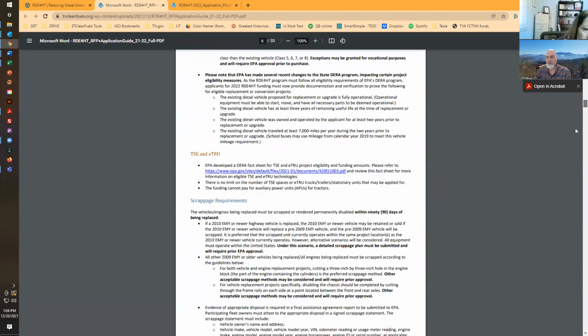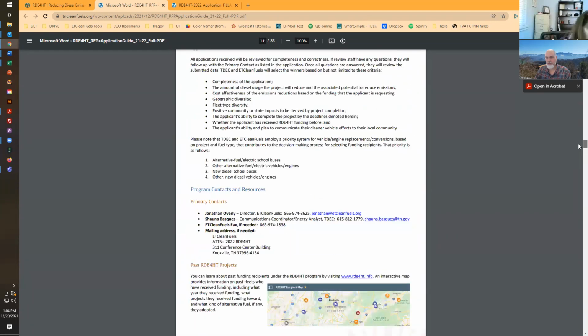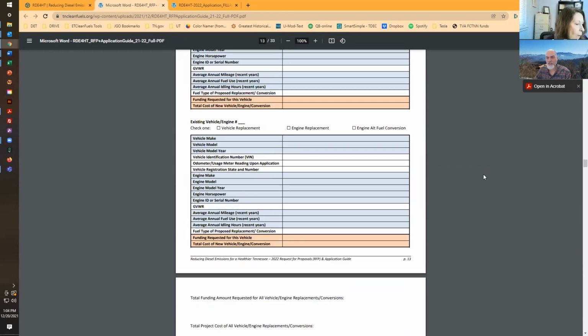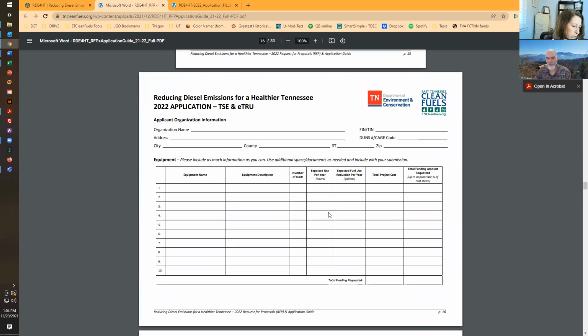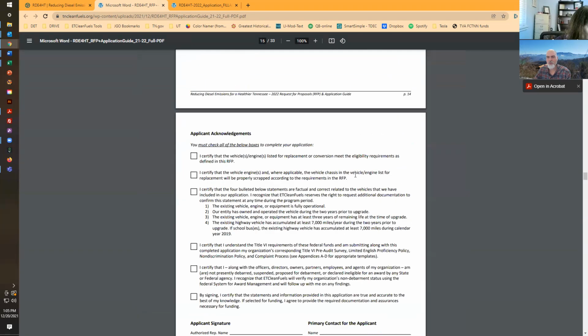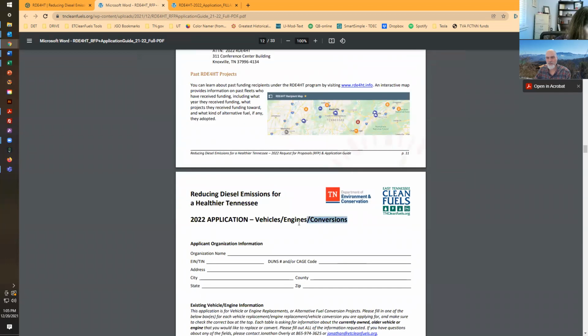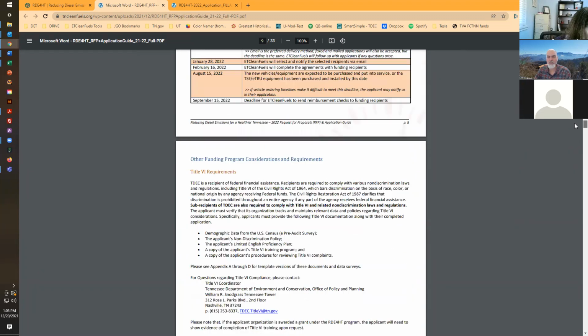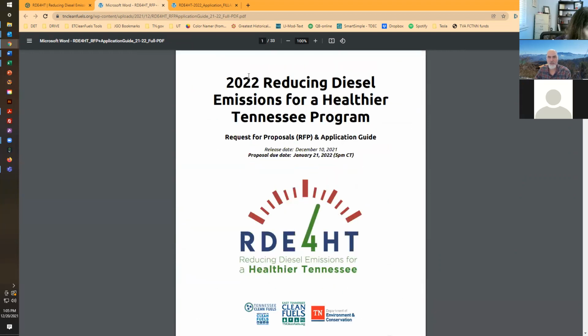Just so you know, it goes about 11 pages with basic information, and then there is the applications for vehicle engines and conversions, which is likely to be almost 100% of everybody applying. We do accept applications for truck stop electrification and electrified truck refrigeration units, or what's called ETRU, and after the 5 pages for that application, there's a landscape version, and that's for the TSE and ETRU. So don't fill that one out. That one's just 3 pages. Fill out the one that is vertical that says vehicles, engines, and conversions on it. Once you get past there, it's all appendices. So just know that even though it's 33 pages, really it's about 10 plus pages that you need to read that are the important ones that hold most of the necessary information.